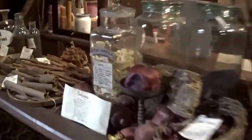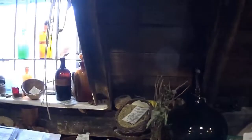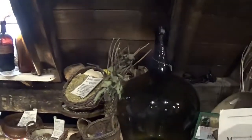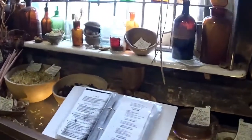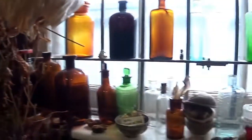Another cool skull there, look. Guess these are all the herbs and stuff. There's a really interesting smell in here. Not unpleasant, just really interesting. Sort of smells of wood and must and sort of, I don't know. But it just, yeah, it's not an unpleasant smell. It's quite a nice smell, really. It's not unpleasant, but interesting.